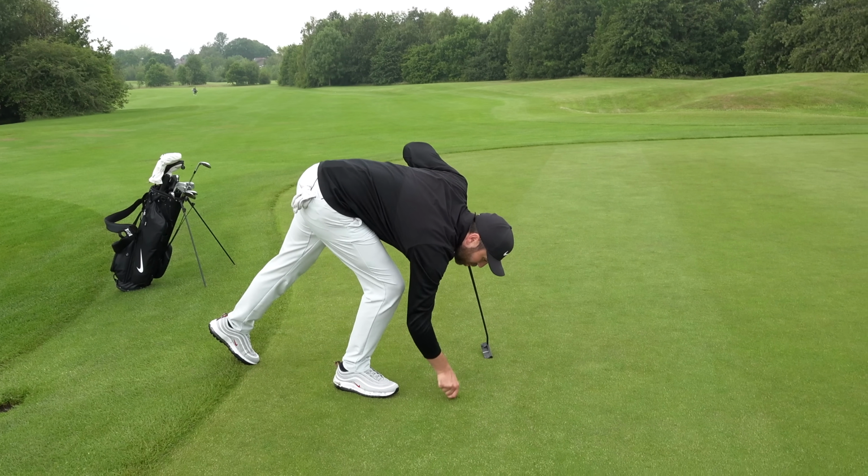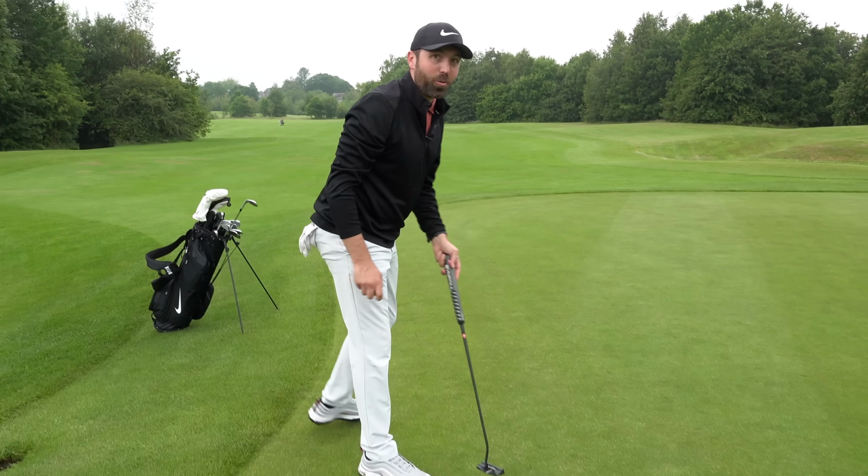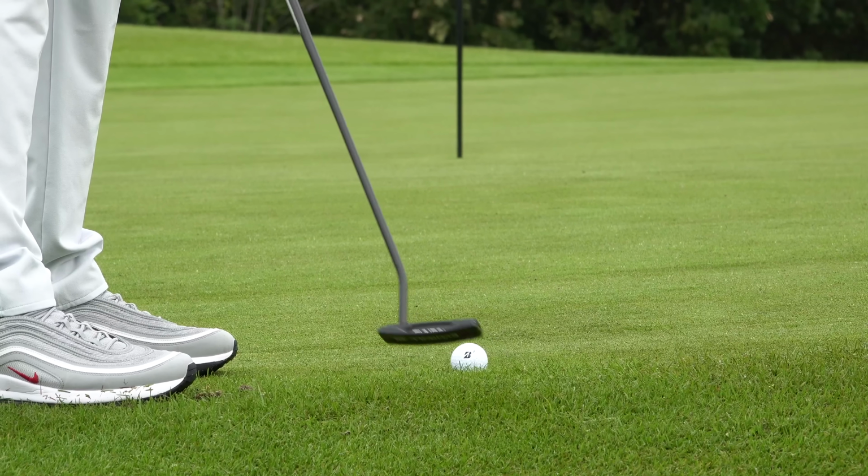So it wasn't my closest shot, but that one spun loads. It does feel good with the wedges.